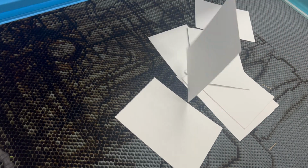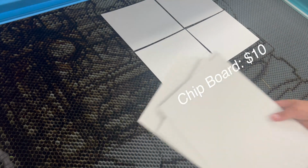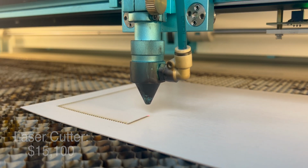Okay, I think I have a pattern, a first draft of one anyway. So I'm dropping some chipboard into my laser cutter, and we're going to see how this goes.